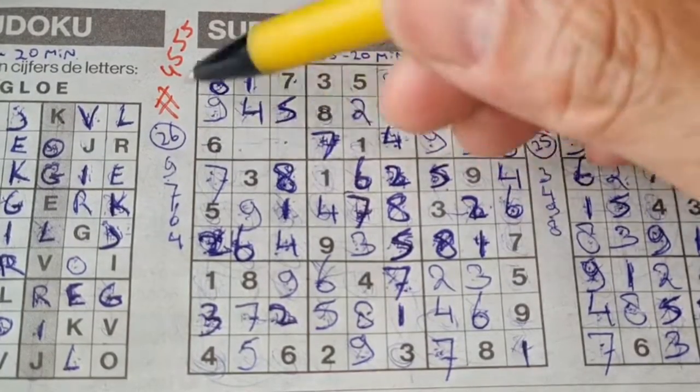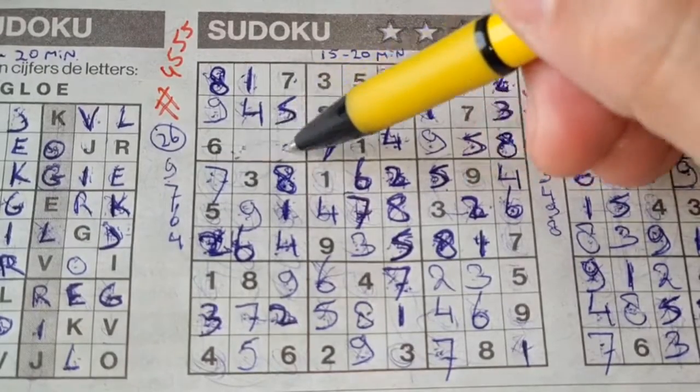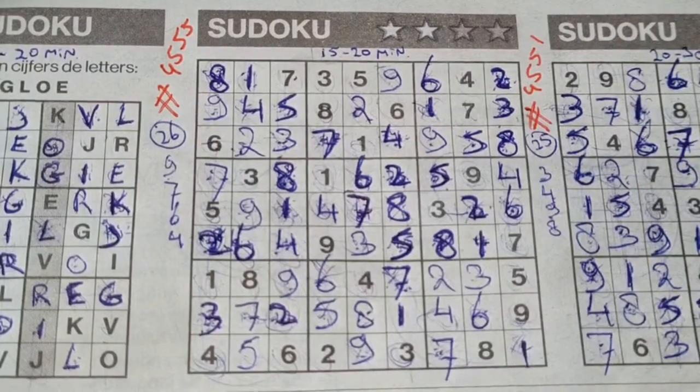Final two numbers in this big square for numbers: the 1, the 2 is missing and the 3 is missing. A 2 and a 3. We have a 2 there, no 2 there. The 2 should be here and a 3 goes there. Finished in 60 minutes.